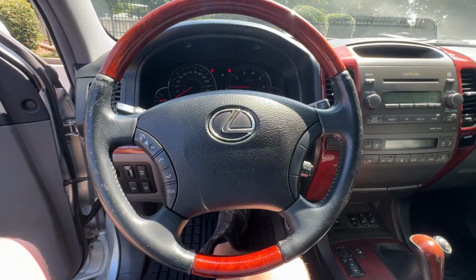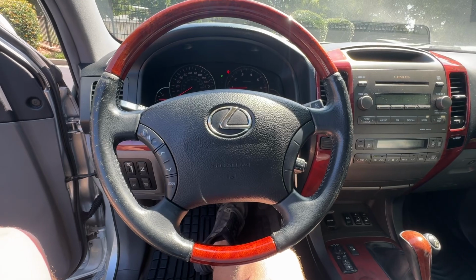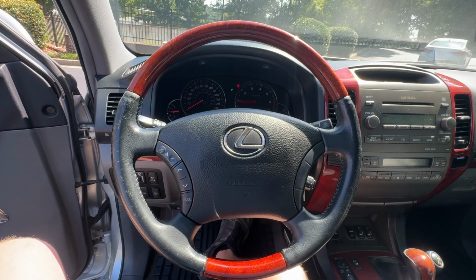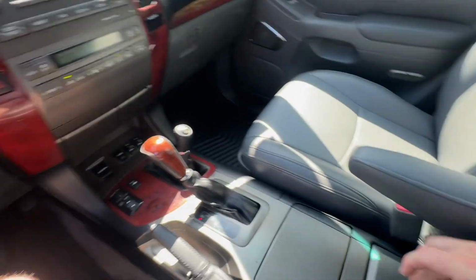This does still have the rear air springs. They're functioning, great shape, no leaks, doesn't settle, doesn't drop. Rides good, so I don't fix them or replace them unless they are bad. On this one, they're good, so no need to fix.